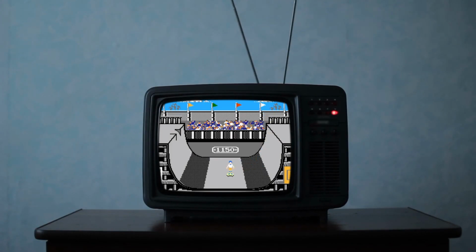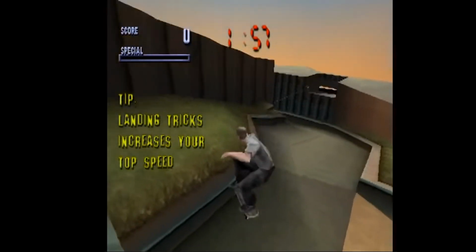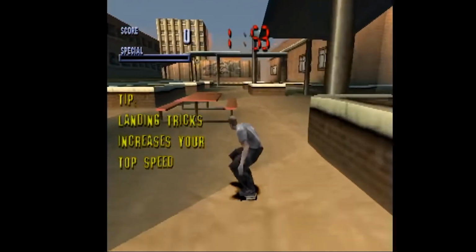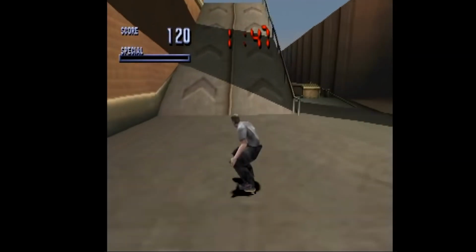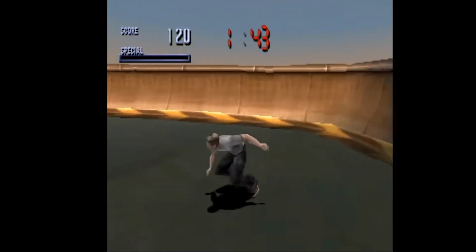After that, though, we'd have to wait more than 10 years for a really good game to hit the market for skateboarding fans, and that was in September 1999 when Tony Hawk's Pro Skater was released. Now, primarily, most people probably played that on the PlayStation, but it was also available on the Nintendo 64, Game Boy Color, Dreamcast, and Engage. Some of you may never have even heard of that last one.